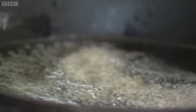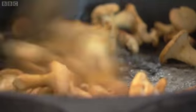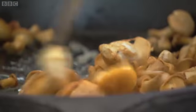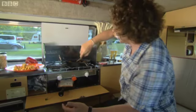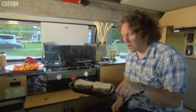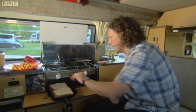And it doesn't get much fresher than this. From the ground to the pan in just a few hours. All I need now is some toast to put them on. So in case you thought that campervan living was just touring cooking, we also have another method, which is our fabulous grill with a tiny, cute little grill pan that takes 2 slices of bread, thank goodness, because obviously I've got a guest tonight.